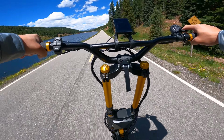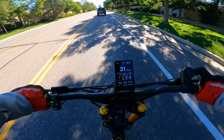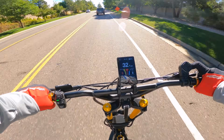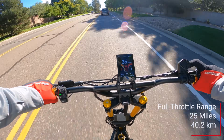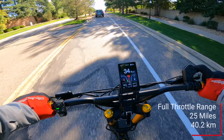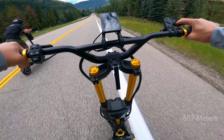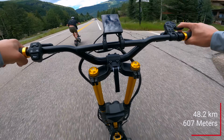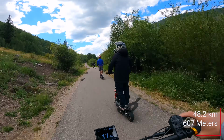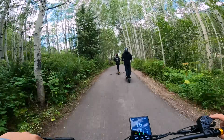So the range on here isn't the best. It's very similar to the Kaabo Wolf King GT. I expect myself to maybe get 24, 25 miles of range when I ride this. I did ride up in Vail, which was sweet. I rode from Copper Mountain to Vail, and that was like a 30-mile round trip. 2,000 feet of incline gain, and that was sweet, but I came back with 1% battery left.